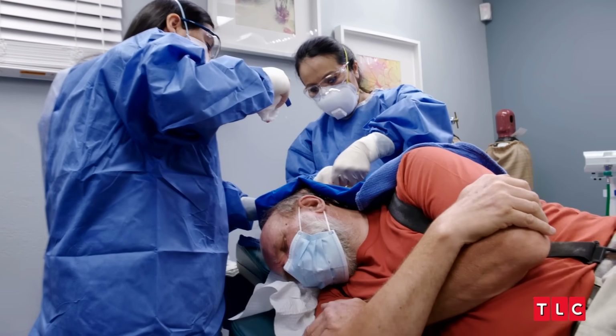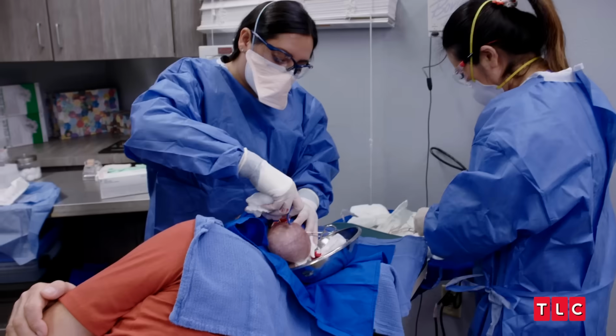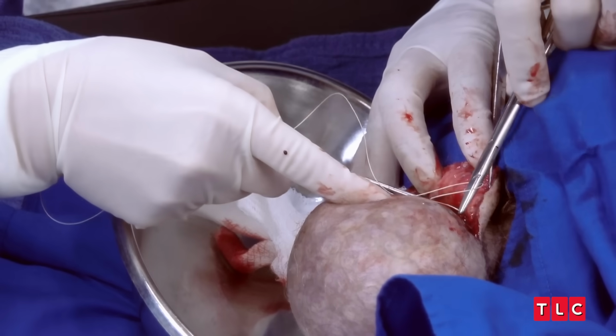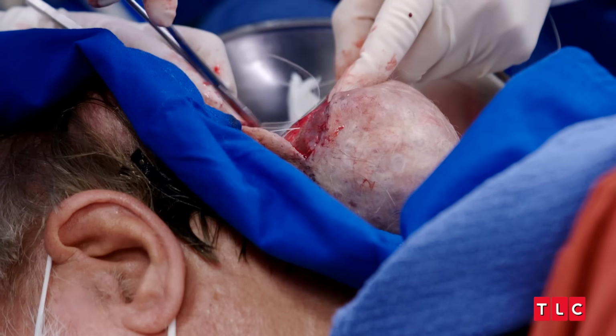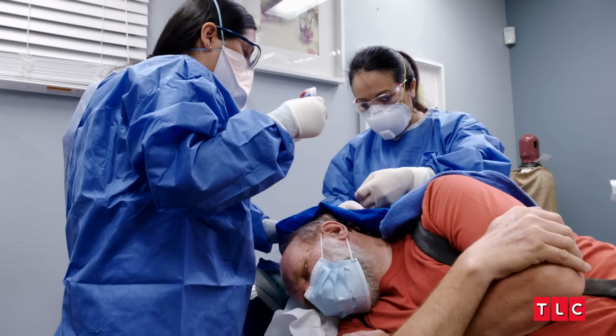I just tied off a little baby blood vessel under there because it was oozing. Let's see if I can tie that off a little bit here. Sometimes it's hard to get them. I gotta take my time here with this because it's so big under here. I gotta make sure I get these little vessels here.